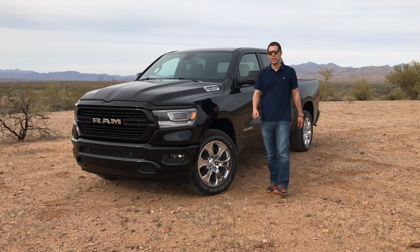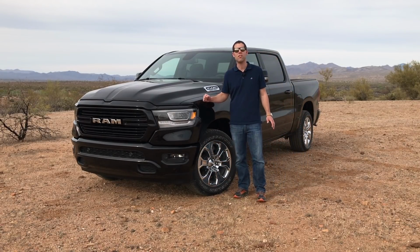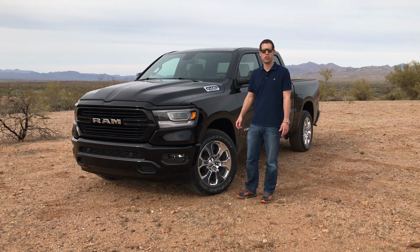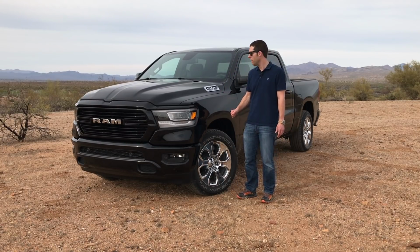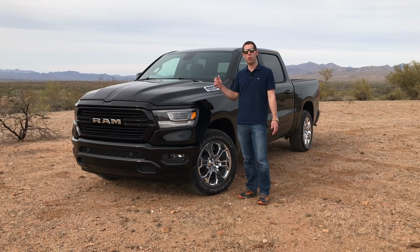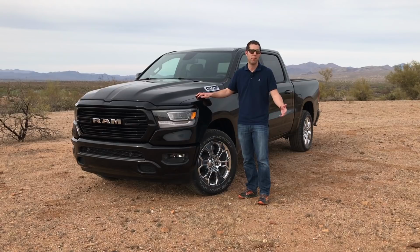So there you have it, the 2019 Ram 1500. It's all new and all good. It's got a brand new frame that's lighter and stronger, so it's more capable and more efficient. It's got a bigger cab that's more spacious and better equipped. It's got an available 12-inch touchscreen infotainment system. And this truck makes a lot of advances on the safety front. It's got emergency braking, adaptive cruise control, lane departure warning, blind spot monitoring. The list goes on. I think this is now the best truck in its segment.